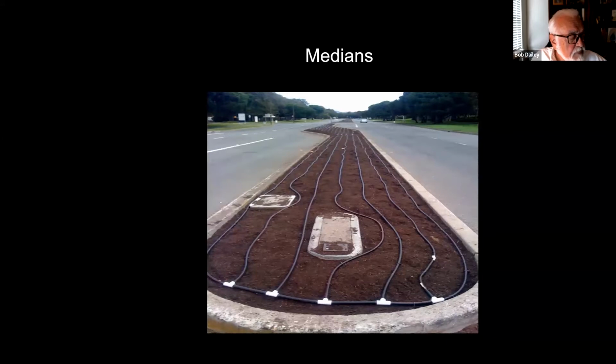And what they're going to do is plant all kinds of great... My light just went out. Excuse me. Great plants in here, and this will be lush and beautiful.